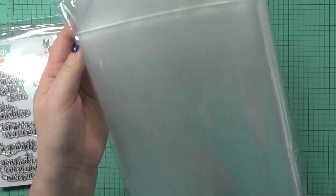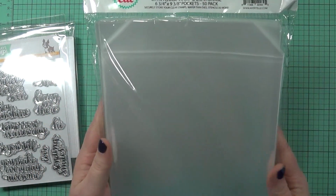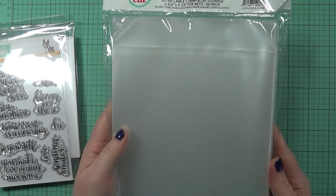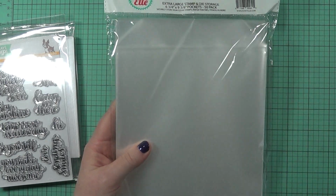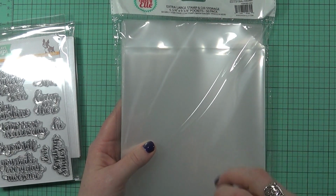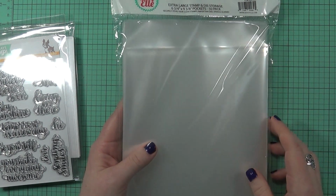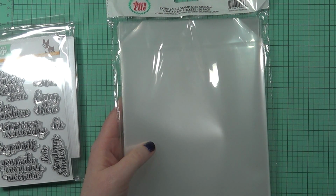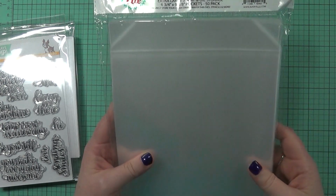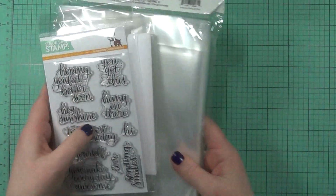So that's awesome. I'm going to use these quite a bit whenever I get this size of stamp set. I'm not exactly sure how I'm going to store my stamps though. That's the struggle that I'm faced with right now, because obviously I like to store all my stamps. I use what I call the Jennifer McGuire method. I have them all in my fridge bin container, and this size won't fit in there. So I'm not exactly sure what I'm going to do as far as storing this size yet, but I will figure that out eventually, I think. So that's what I ordered from Simon Says Stamp.